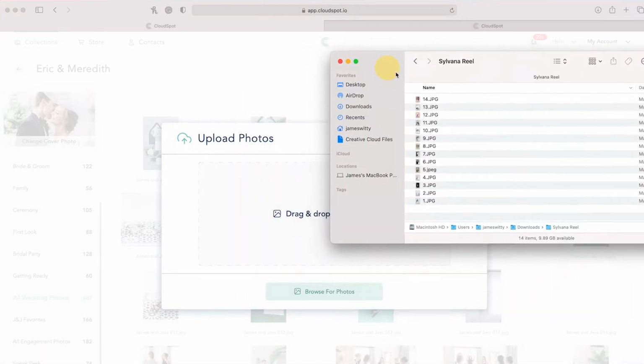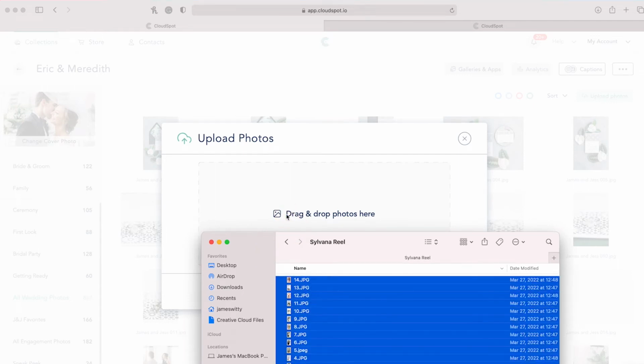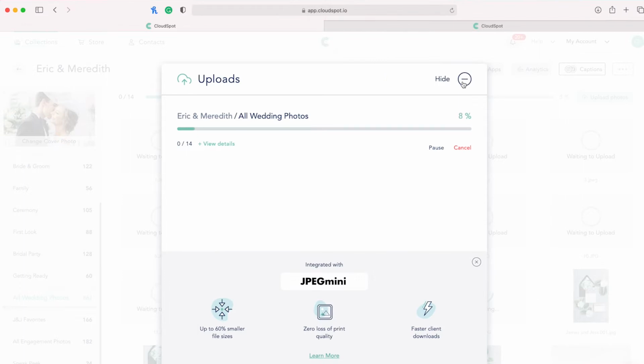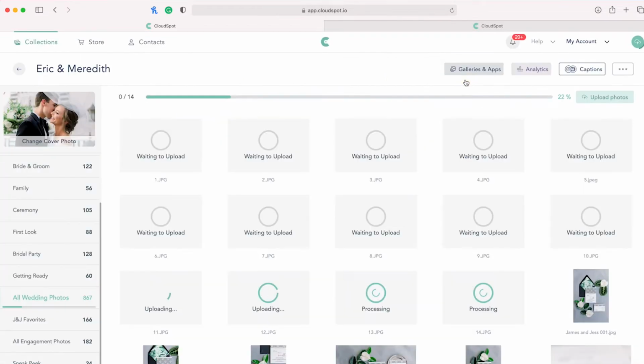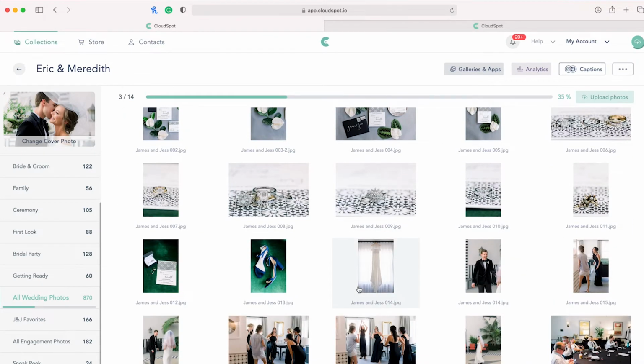So point number 2 of why it's user-friendly is I can drag all these in here, and as it's uploading, drop there, I can actually hit hide. So instead of waiting here for it to upload, I can hit hide. I can get back to work on the rest of whatever I'm doing inside CloudSpot, and that's a huge plus.